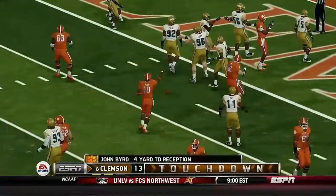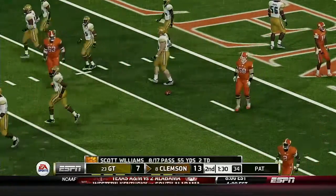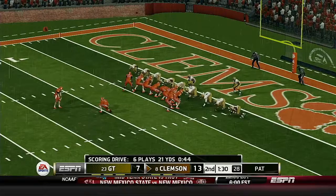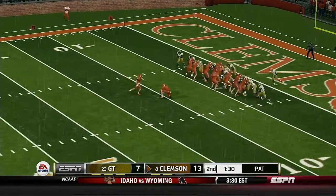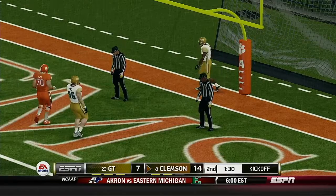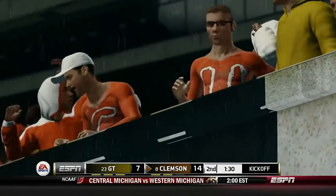Strike to the receiver, touchdown. Tacks on the extra point. A six-play, 24-yard drive, and they add 7 points to the scoreboard. So our score, 14-7.